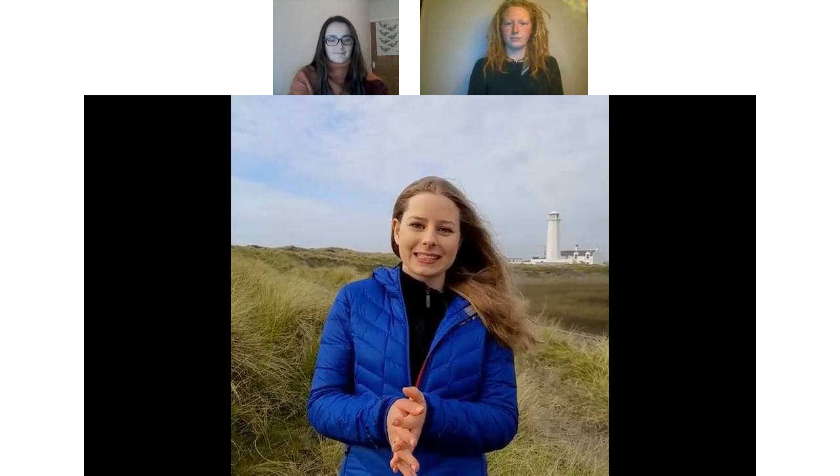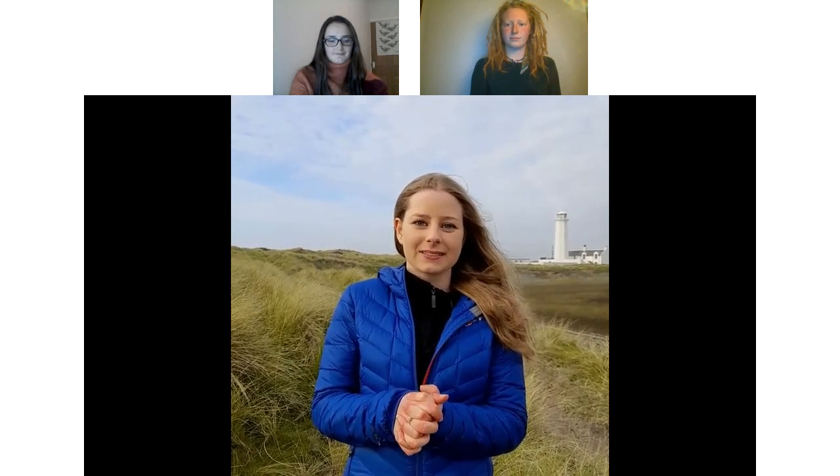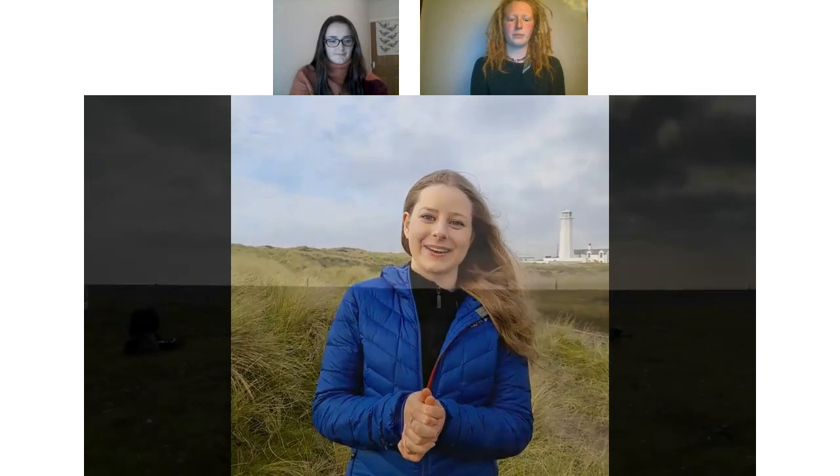Excitingly, we also managed to see a pie-billed grebe, which was on the nature reserve at the same time, which is a rare bird. It's normally seen primarily in the Americas, so that was a really exciting find to our day as well.